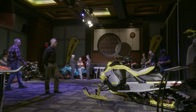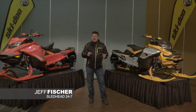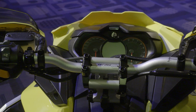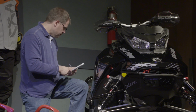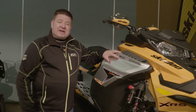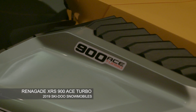We're here at the model year 19 for Ski-Doo snowmobiles. This is a sneak peek before anybody else gets to see this stuff. We get to see some new innovative designs, some new sleds, and some new products. It's gonna blow you away. You know, something Ski-Doo did, they answered the 4-stroke performance. Now we have a 900 ACE with a turbo in it. 150 horse, throttle response is just gonna be awesome.